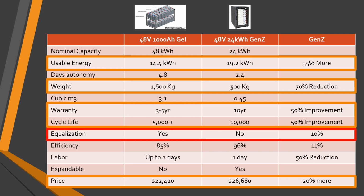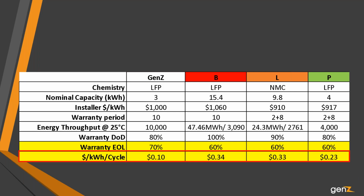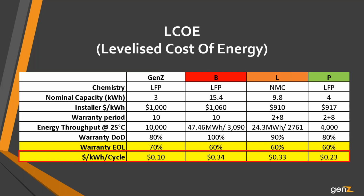What's interesting is, what coverage do you get within this warranty period? And this is where the energy throughput comes in. genZ, being an unmanaged lithium, we provide a 10,000 cycle warranty at 80% depth of discharge. Other lithium offerings hover between 3,000 to 4,000 cycles.